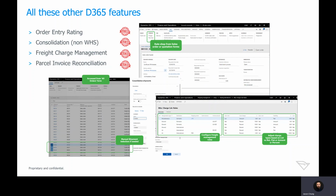Freight charge management. So we talked about Amazon, free shipping. Maybe you want to do free shipping. Obviously, everyone knows free shipping does not exist. Somebody's got to pay. Right, this does not make free shipping, but it does give you the ability to say certain thresholds I want to allow free shipping, or certain customer groups I want to allow free shipping, or certain carriers or service types I want to allow free shipping. And to do that, you just identify this in the system and you give it a 100% discount.